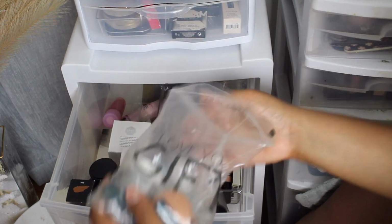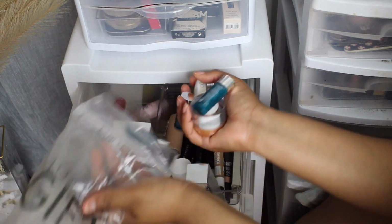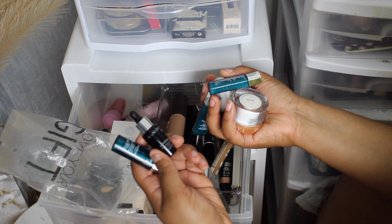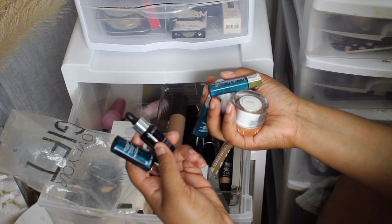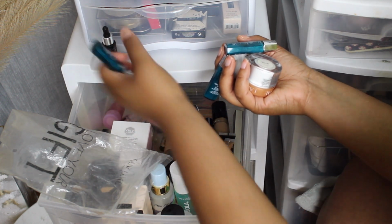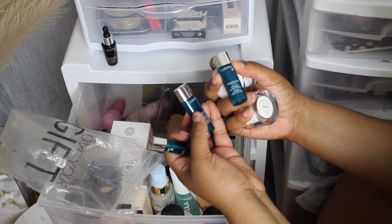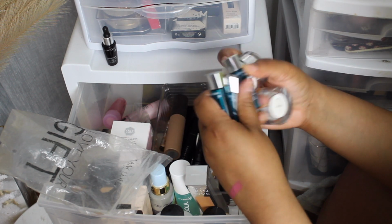And then I also have some Lancome skincare. Lancome has really, oh my gosh, really excellent skincare. So I have the Lancome Genifique Youth Activating Concentrate. So that, I've never used that. Obviously I'm still in my youth, so I don't know if it really works. This is the Lancome Visionaire Advanced Skin Corrector for wrinkles, pores, and evenness.